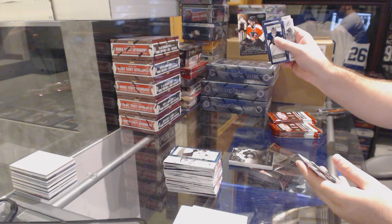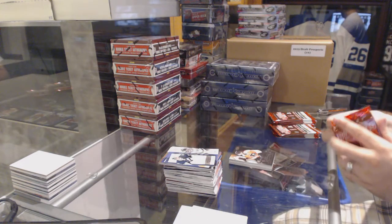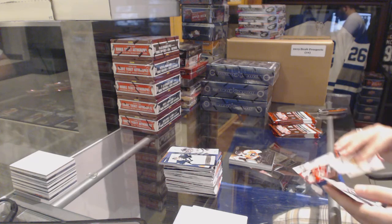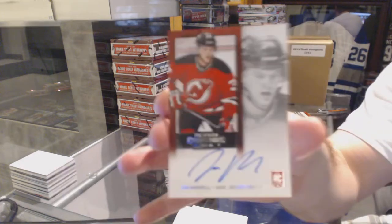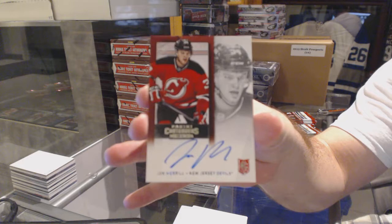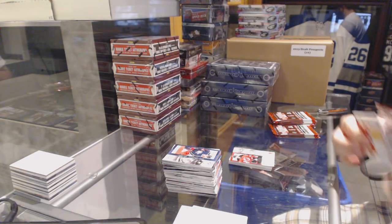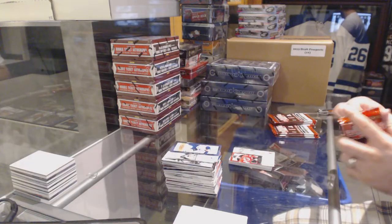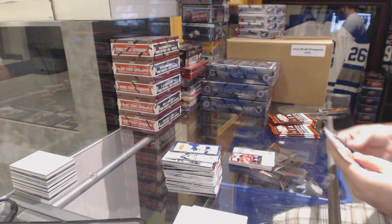We've got a Claude Giroux numbered to 499 for the Philadelphia Flyers, Hart Contenders. For the New Jersey Devils, I swear these are one of the last teams as well. John Merrill, rookie ticket auto. So I believe New Jersey was one of the last three teams. So that means Columbus and New Jersey have hit. I can't remember what the third last one was. So two of the three teams have already had an auto. Statman, I'm sure, can tell me because he's the one who got them.